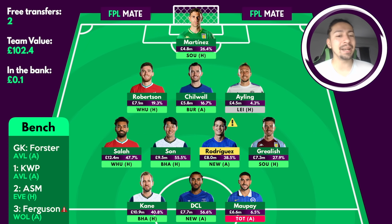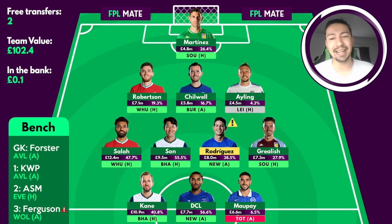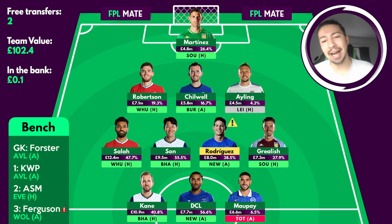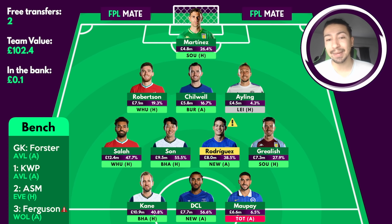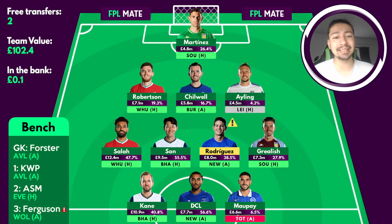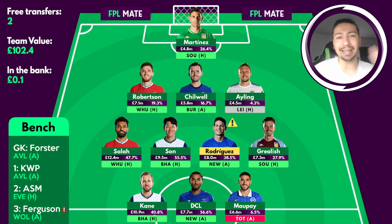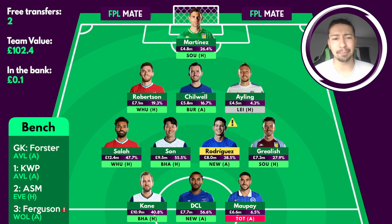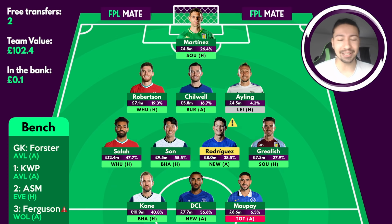Alan Saint-Maximin at home against Everton. Potentially I could be thinking about Alan Saint-Maximin at home against Everton. Not sure. We'll see. I guess if Rodriguez does turn out to be injured, maybe I can just play Saint-Maximin instead, and see how he does there. So I don't have to transfer James Rodriguez out and then back in again, wasting 2 transfers in the process. Seems kind of silly, right? And then Ferguson, my long-standing injured guy on the bench.